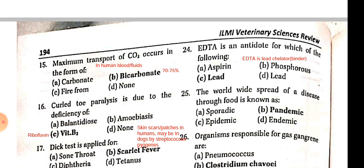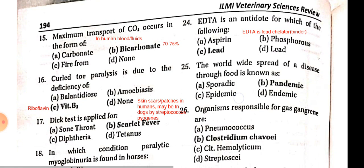Curled toe paralysis is due to deficiency of riboflavin or vitamin B2. Dick test is applied for scarlet fever. Scarlet fever has skin scars. It is mostly observed in humans, but less frequently it can be observed in poultry or dogs. Skin scars or patches are caused by Streptococcus pyogenes.